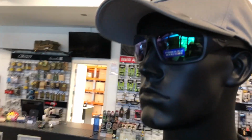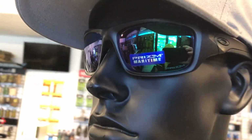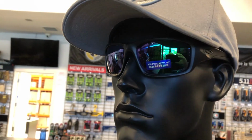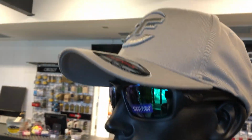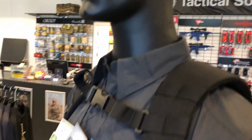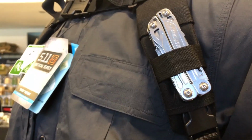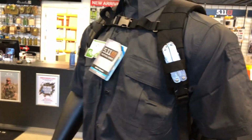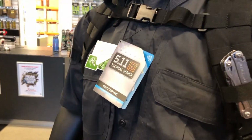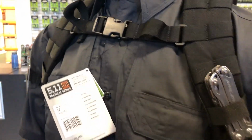So, starting from the top, you get these amazing Oakley Maritime valves. They're really great. I mean, looking through it, it takes away all the glare. Great Surefire cap. Wingman, Leatherman. Taclite Pro Short Sleeve Shirt. Love these because it's got the hidden pockets at the back. Really awesome.